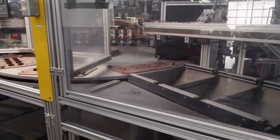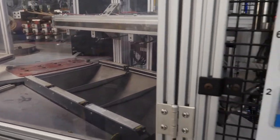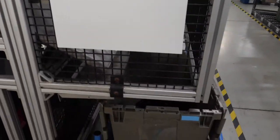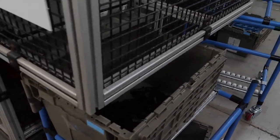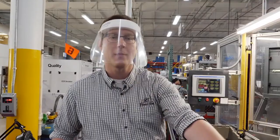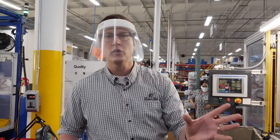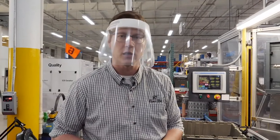If for some reason anything got rejected, it dumps it into various bins so that we can tell exactly what it rejected for. Our quality team can then go through and analyze these to figure out where the problem might be and then address it. Only good parts come out the other side of it, and then those good parts are moved on to our kitting cell where they eventually get shipped out to our customers.